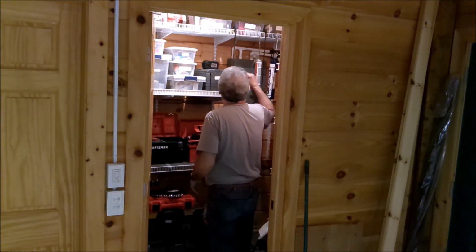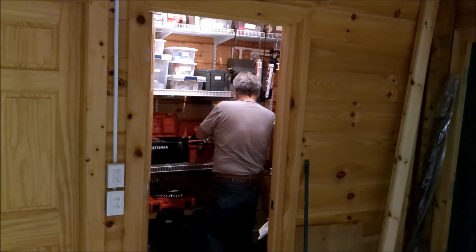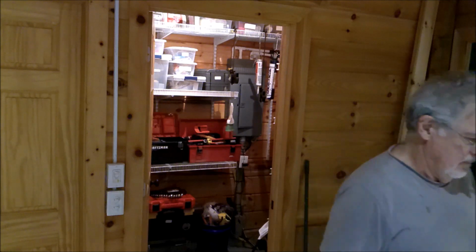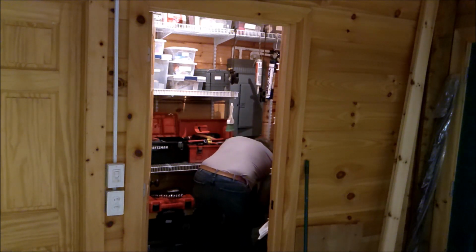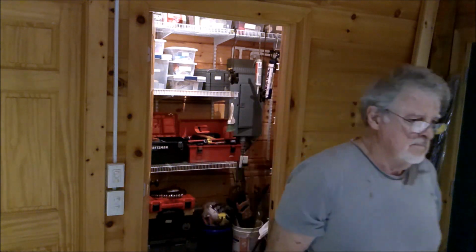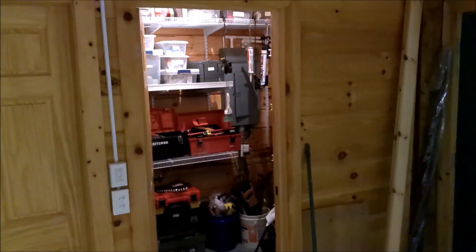Got the cordless drill there. Bring a battery charger back in there. Got a bolt cutter and a bunch of hand saws right here. Right in there. That's pretty much it. See how much we can pick up.